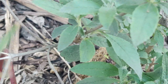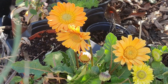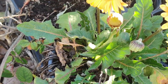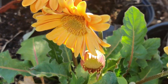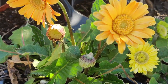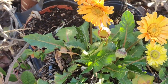And here, alive and well, is the Buddleia Princess Pink, so that one's doing great. So here's another Jamesonii gerbera, and this one I left in the pot because I was searching for a spot to put it in and I hadn't done it, so I kept it in the pot all winter long. And it has beautiful buttery, orangish yellow, really deep yellow flowers. Love it.